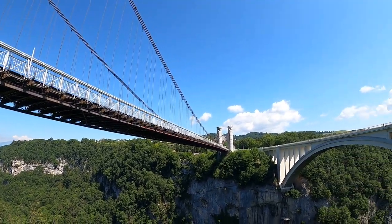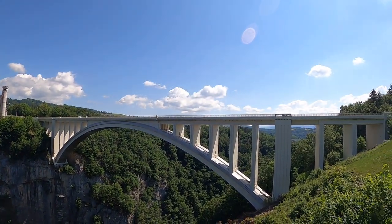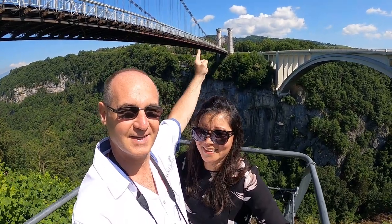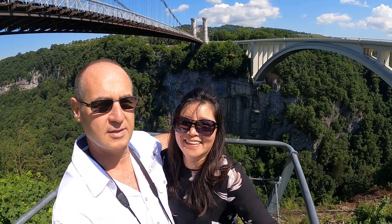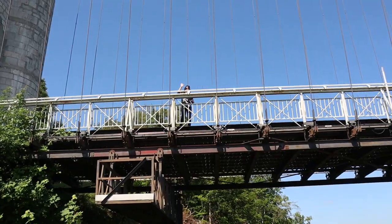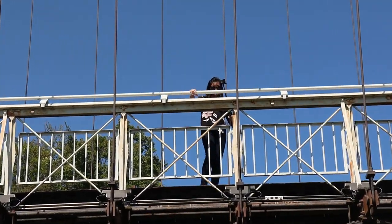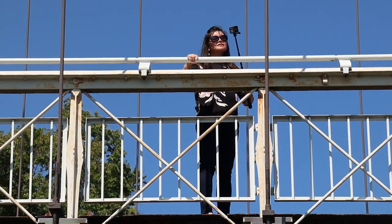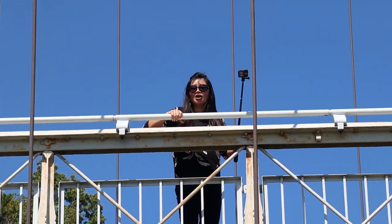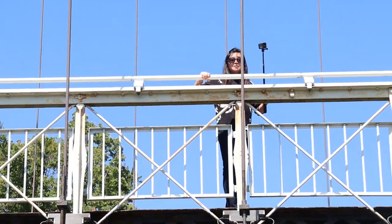That's the old bridge. And this is the new bridge. Beautiful. You can see Hayati Caille there on the bridge. Hello, Hayati Caille. Hello, it's my turn to jump. No, not now. No? No, wait. You want to keep me? We jump together.